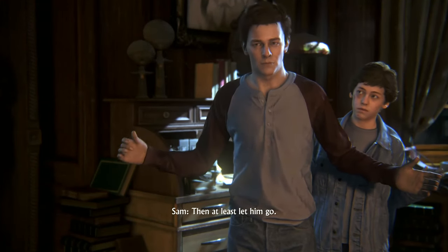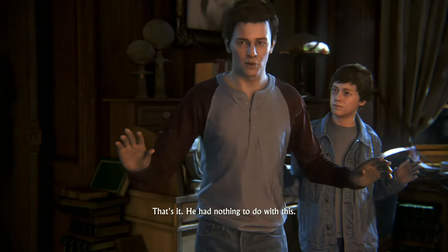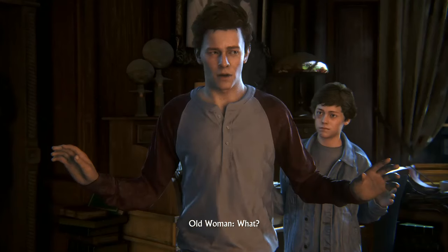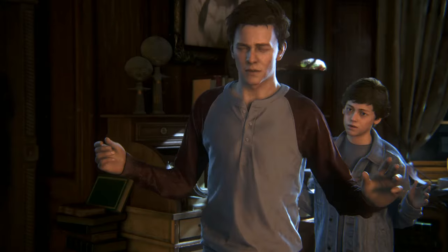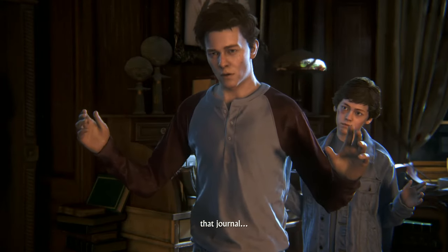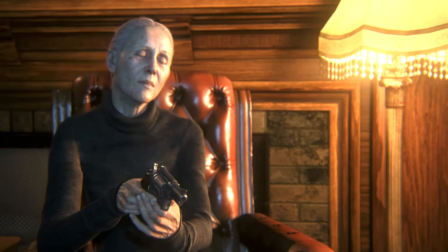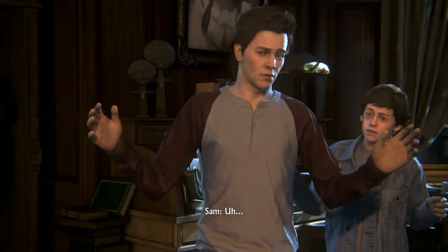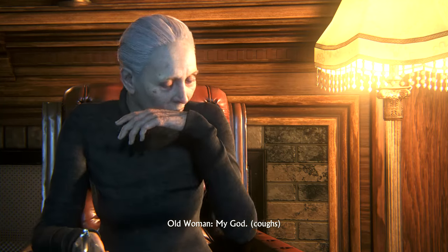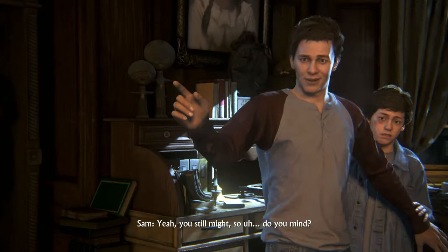And at least let him go. I brought him down here so he could see our mom's stuff. That's it. He had nothing to do with this. What? I'm telling you that this is all on me. No. Your mother's stuff. Yeah, that journal. It was our mom's. You're Cassandra Morgan's boys. My God. I could have shot you. Yeah, you still might, so, do you mind?